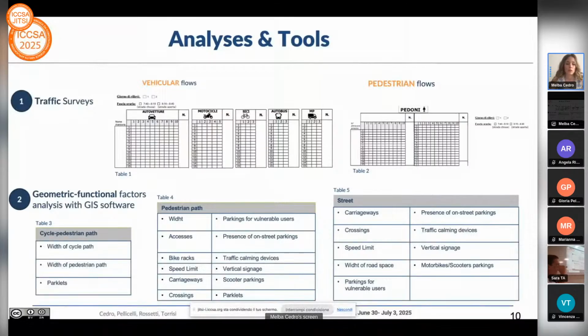In fact, as we can see in this slide, the first table on the left presents the vehicular flow survey scheme, detailing the typology of vehicles observed, while the second table presents the pedestrian flow survey scheme. And these surveys allowed us to quantify the changes in traffic patterns and pedestrian activity resulting from the street closure.